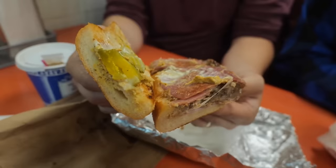Overall, a great Cuban sandwich. If you're a carnivore, you're gonna love this place. They have plates, too, that you can get. You don't just have to get a sandwich. You can get a pretty big lunch for about $14.